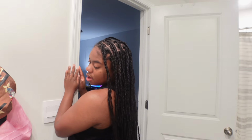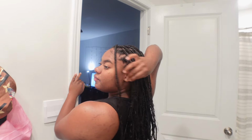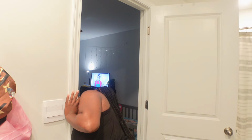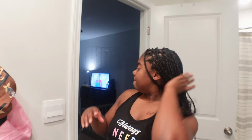Y'all, let me know how y'all feeling about the braids. I know it's not the best, like I said. I was trying to go for a little boho look. I don't know if I'm giving or just look nappy. But I got a few curls in there. I didn't want it to be too full. I just wanted it to be flat. So when I go back to work, I can put it in a bun. And it'd be fun and neat. But yeah, let me know how y'all feeling.